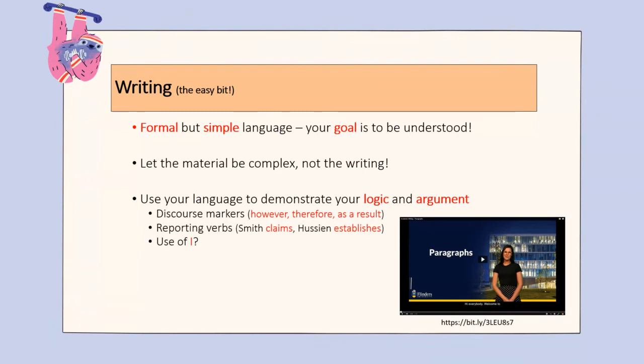Now, when you write, think about the language aspects which help you to demonstrate your logic and argument. For example, use discourse markers, words like however, therefore, as a result. These are all discourse markers. In the same way, you might want to use reporting verbs, words like Smith claims, Hussein establishes.